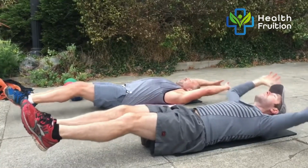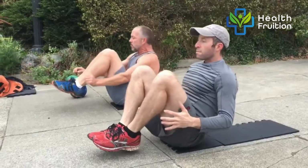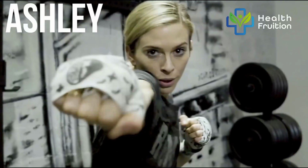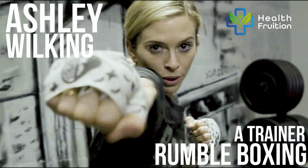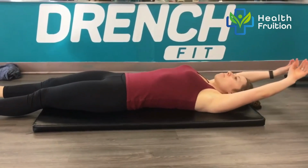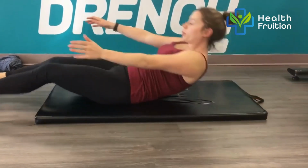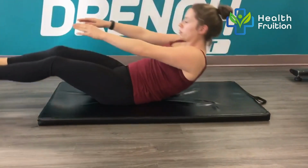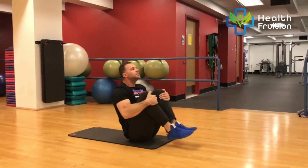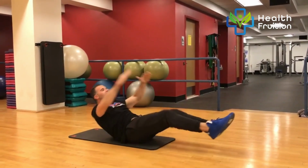5 repetitions are included in each set, and you should hold the contracted position for 5 seconds before releasing it. Ashley Wilkin, a trainer at Rumble Boxing and a master trainer for Nike, offers this piece of advice to other fitness professionals. Engage as much as possible during the extension period and use the Cannonball for recovery. Just don't entirely let go. Imagine that you are holding a crunch in your hands.